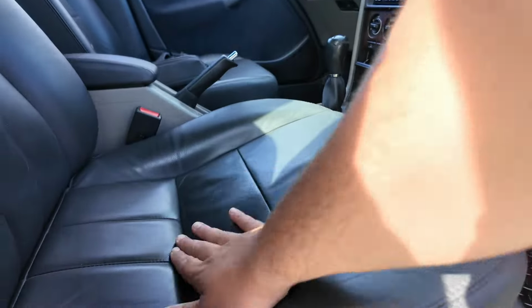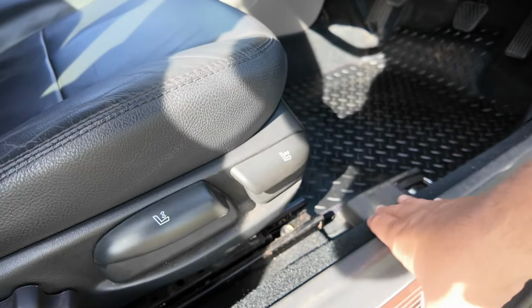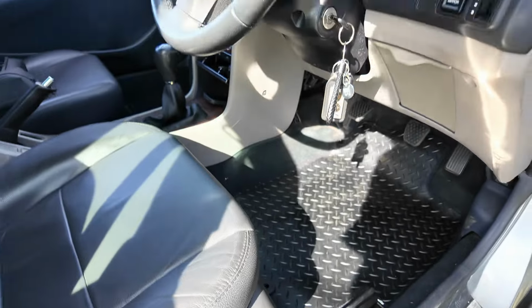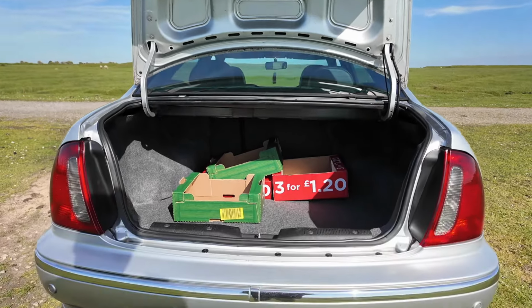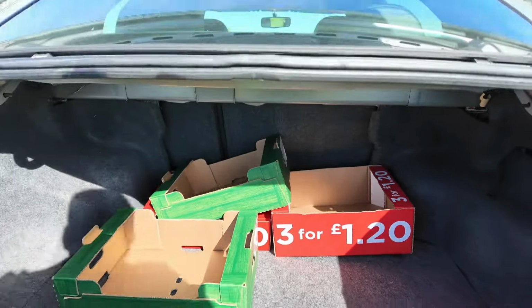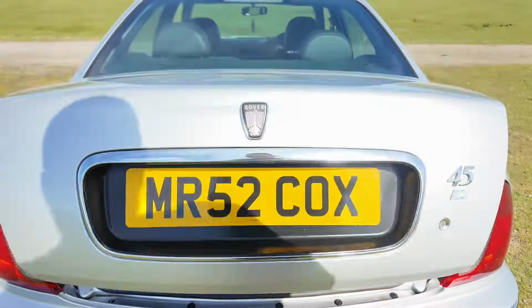The seats are immaculate. The carpet is immaculate. It doesn't have the good carpet, unfortunately, because it's after pre-project drive, but I'm over the moon. With it being the saloon model, I have a massive boot. Absolutely massive. And parking sensors because it's an Impression S.